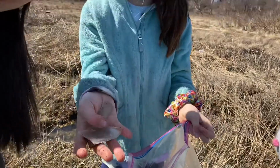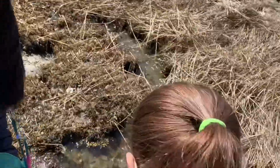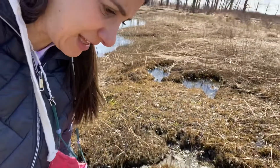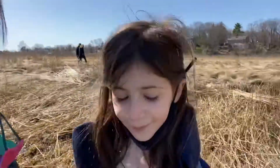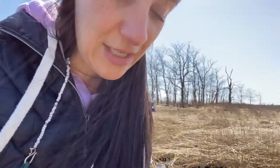And seagrass. And I want to show everybody real quick these little tide pools that we've been exploring. See all these little pools of water? There are some animals that live in these, and then when the tide rises, they get covered up by water. All right, everybody wants to show you all their seashell collection, so we're going to head back over.